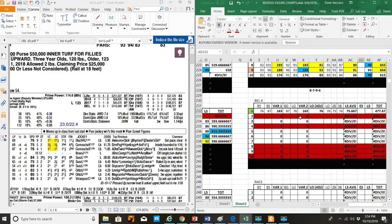I make a 22 as a standard 100. This is 1 second off, so that would be a 95. Again, 1 point off of 100 for every 1/5 of a second off of the standard, which would be a 22. My standard for the late fraction is a 23. This is actually a 1 tick faster, so this would be a 101.